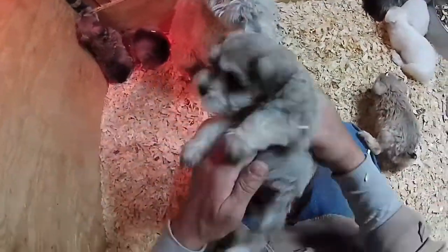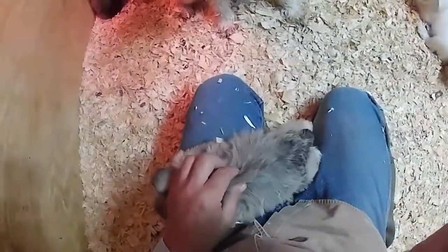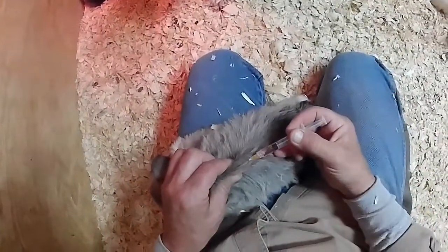Alright, let's get the other light one. This is also a little girl. We've got a litter full of girls. It's okay. It's okay.